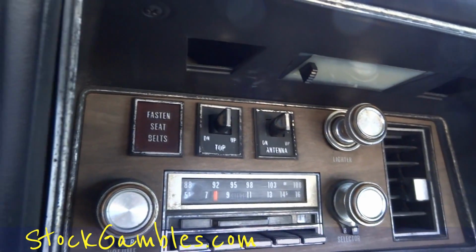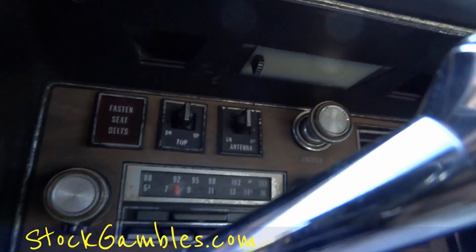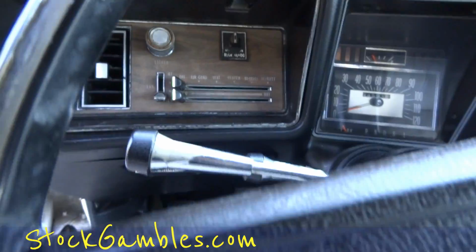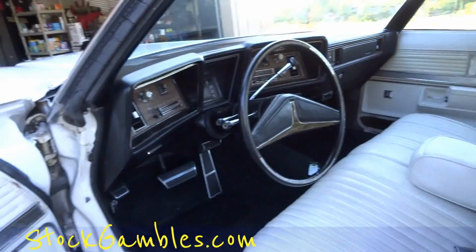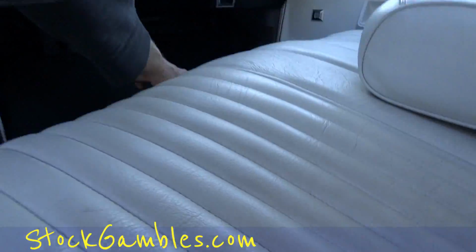Top up down electrical is not all working. Actually, this does though. Pretty cool. Radio works. AC blows. It blows cool. It ain't ice cold though. Tilt wheel. Horn key has to be on. It doesn't honk exactly as loud as it should. Let me grab these and show you in the trunk.